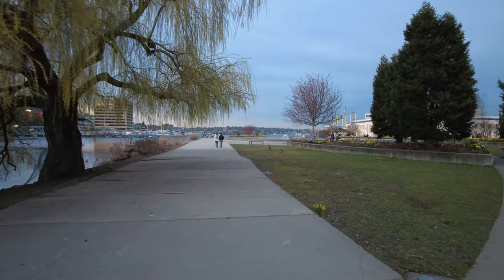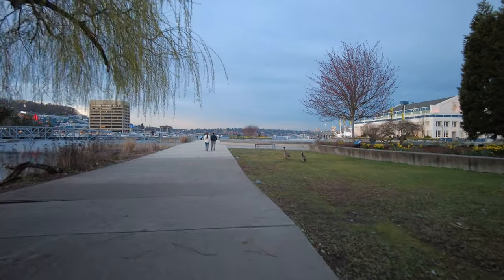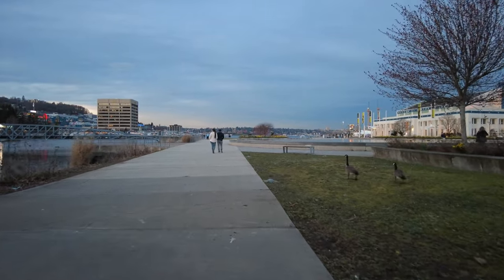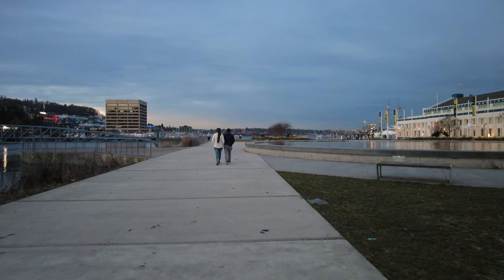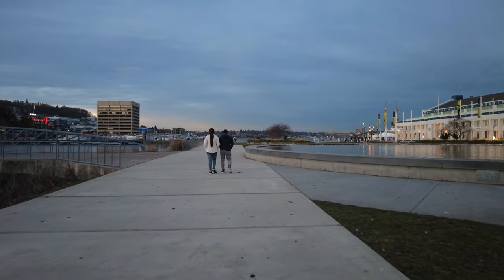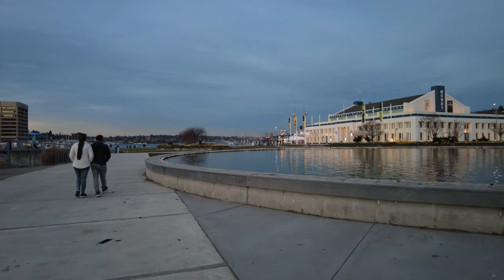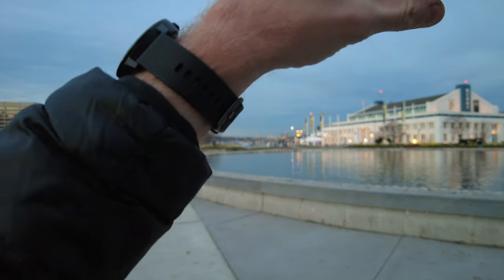We have the geese here as well. Museum of History and Industry, that's the building on the far right. I'm not sure if it can be seen on the DJI Pocket 2 or not. There's like a pond here too. See, I gotta stop and take pictures too.